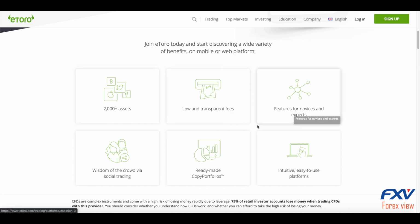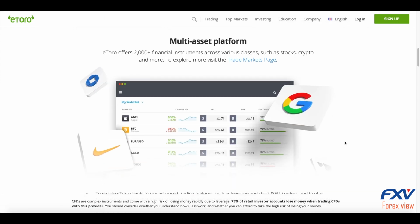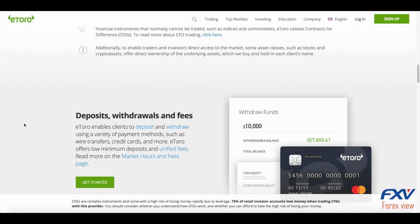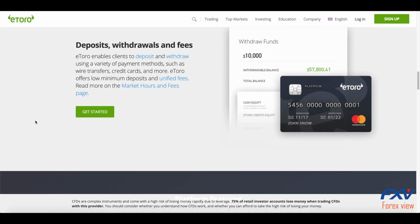Account opening is fast and seamless. It has innovative features like social trading, which lets you copy the strategies of other traders. On the negative side, eToro's forex fees are high and the withdrawal can be slow, with a $5 fee charged. Also, it only offers USD as base currency.